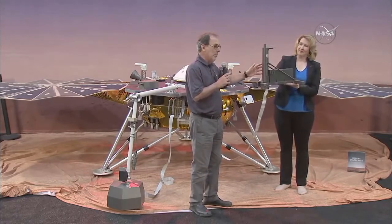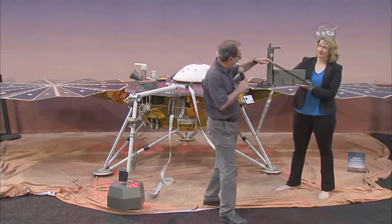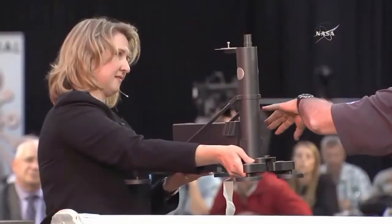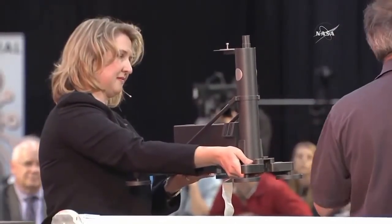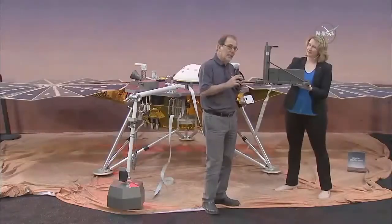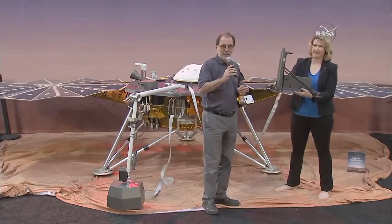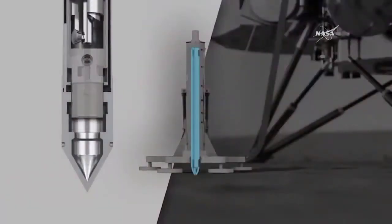It has a tower here in which we have a probe that hammers itself into the ground, and a compartment in which we have a tether that is equipped with very sensitive temperature sensors that it carries behind it, and that will measure the temperature. Now, I have a video to show you how this all works. Can we have the video?